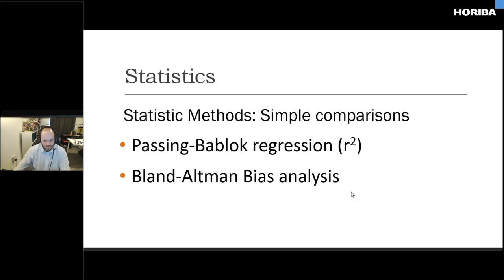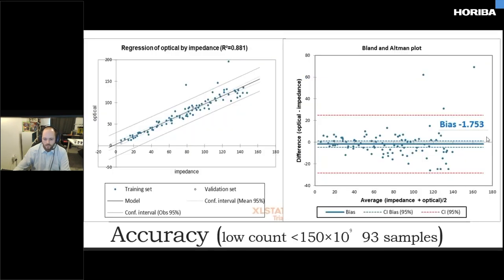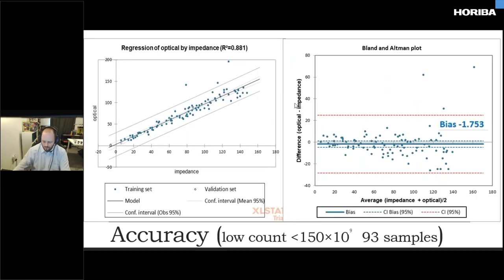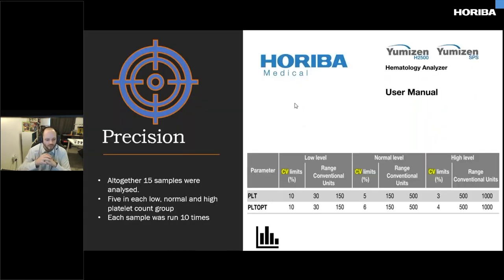So moving on, before we could start doing any of the comparisons, we needed to do a brief precision test. And to do that, all we did was run 15 samples at different ranges, low, normal, and high, 5 samples at each level, multiple times, and get an idea as to what the CV was for each parameter.